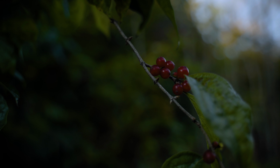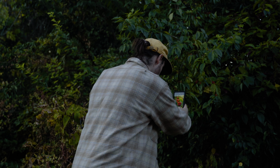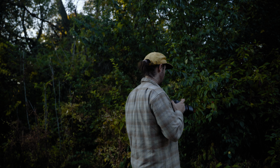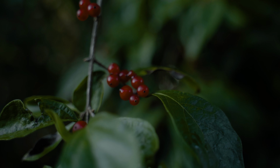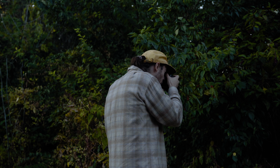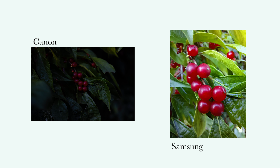We're just gonna go ahead and give it a try, take a picture of these berries and see what we can come up with. Seems to be working pretty well. I'm like really close and this is in focus. All right, we're gonna do the same thing, but with the camera. Let's see what we can get. Had to drop my shutter speed way down. Oh, that one's nice.